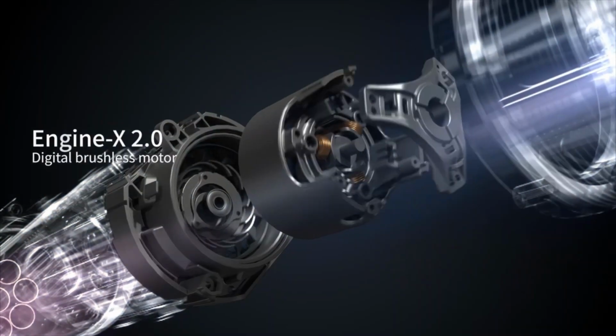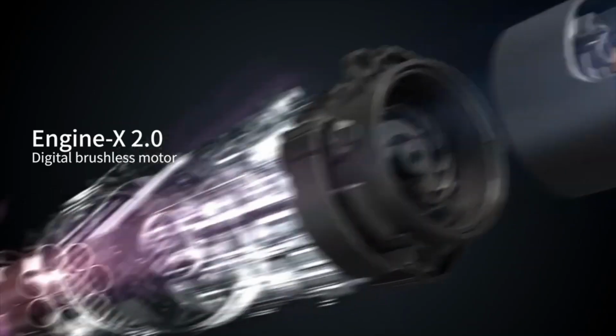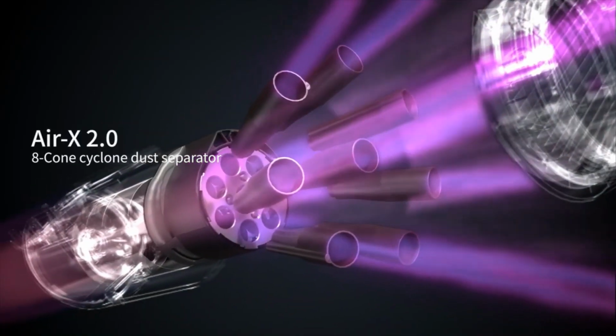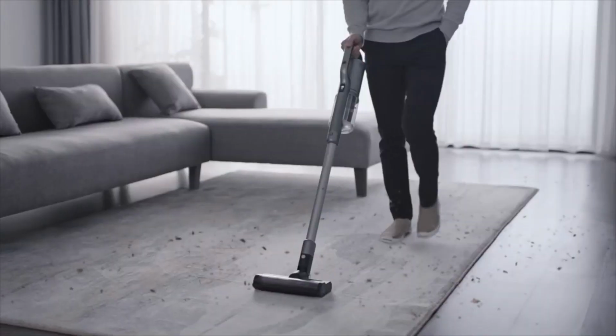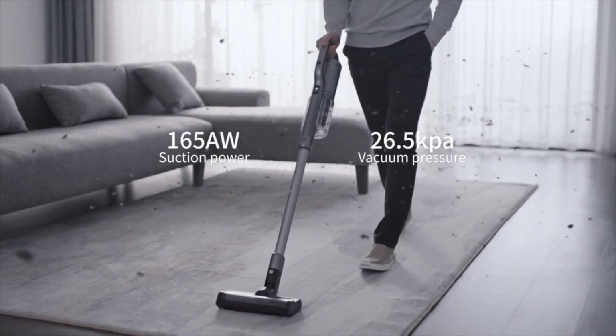ROIDMI X30 Wireless Vacuum Cleaner, equipped with a new generation 120,000 RPM brushless motor and an 8-cone cyclone dust separator to prevent filter clogging. Cleaning has never felt this powerful.